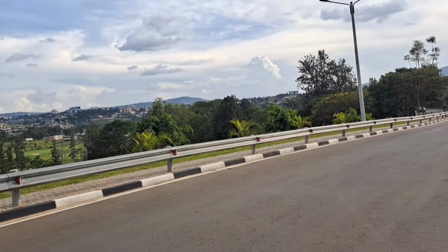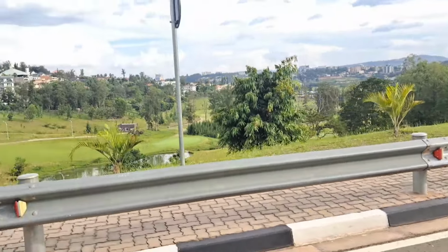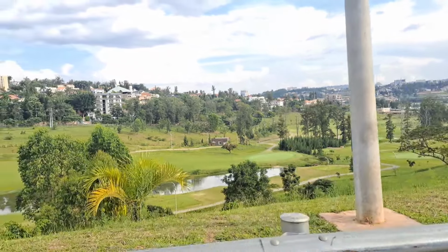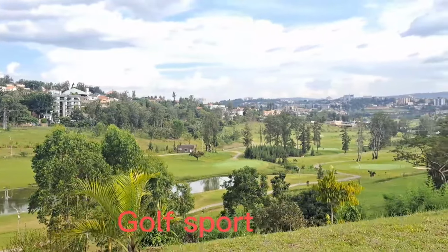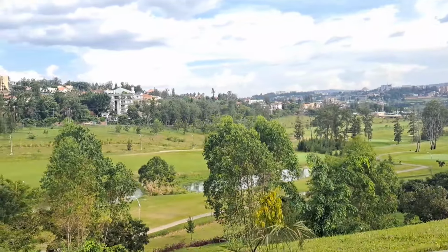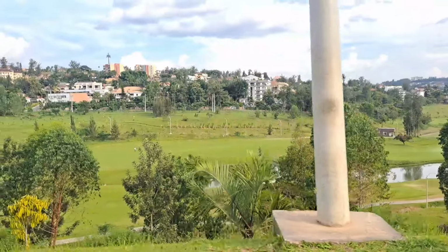It has the golf course. Yeah, this is where the golf course is. And you know, here we say golf is for the rich. I don't know about my Westerners. What do you think? Do you think golf is for rich people? The place is very beautiful, and there are a lot of villas.